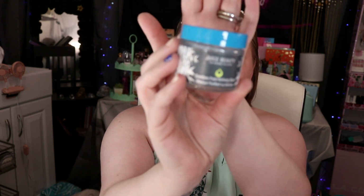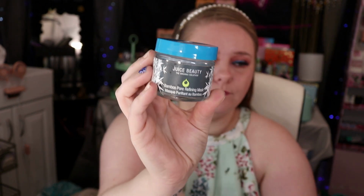I have used up quite a bit of skincare so far, and I'm about to use up more, but that will be in the next go round. The first one here is this Juice Beauty Bamboo Pore Refining Mask. This is nice. I like it. You can put it on and then just wash it off in the shower. I really, really like this, and I would actually like to have another one of these.